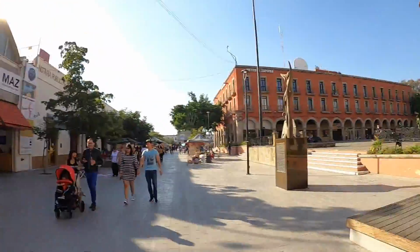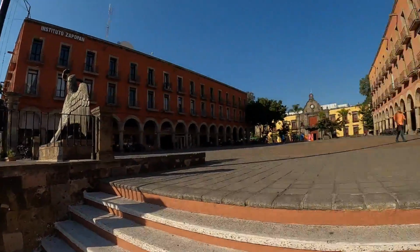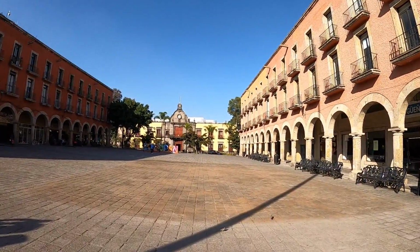Come to Guadalajara. I hope to be making more videos soon in the future, not just about here in Guadalajara, but going out to different pueblos mágicos and different parts of Mexico. I have a cool origami horse. Mexico's a beautiful place. If you haven't been, you should come check it out. You have beautiful food, beautiful people, so much to see, so much to do, so much to explore. What wouldn't you love about Mexico?